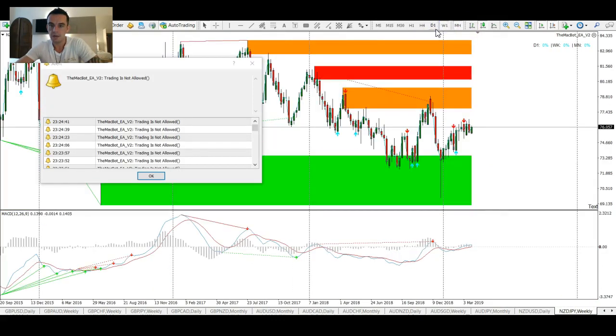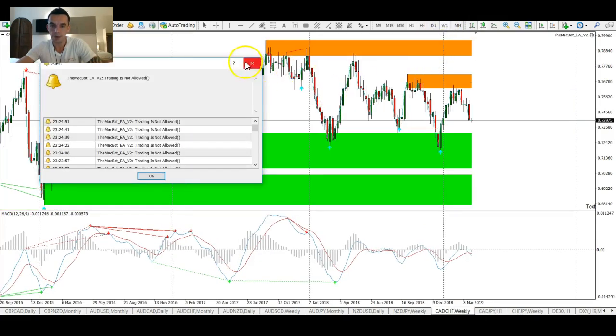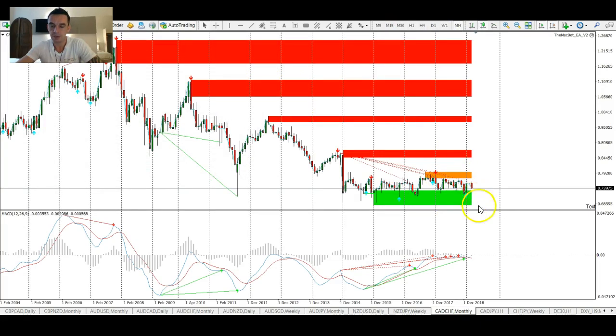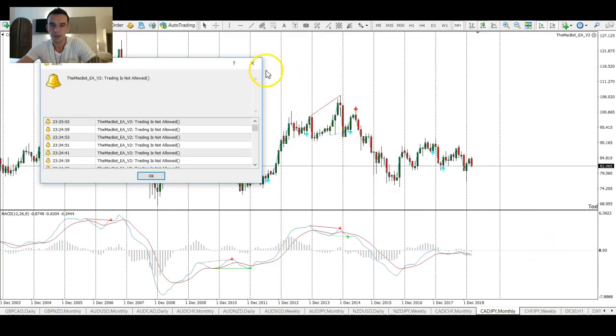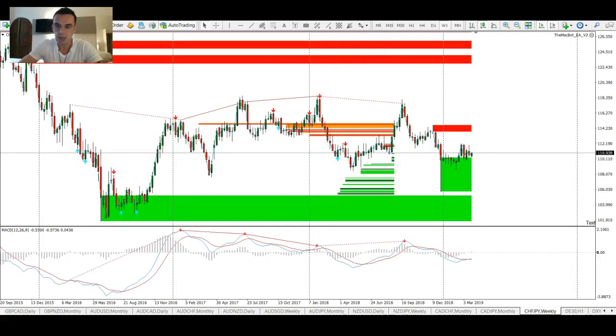Kiwi yen, not at a weekly, not at a monthly, not looking to touch it. So have a look at the CAD Swiss franc. Okay, we're not at a weekly, we're not at a monthly. Okay, I'm just waiting for these zones to be touched. Okay, we're not at a weekly and we're not at a monthly on the CAD yen. Only a couple of trades this week longer term. I'll do a video later in the week to see if there's anything else. Nothing on this. Okay, so that's the trades for this week.